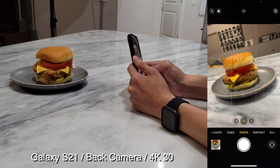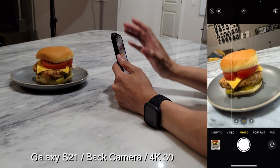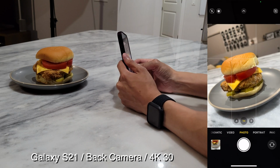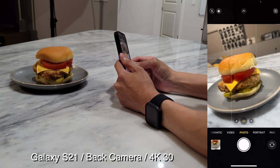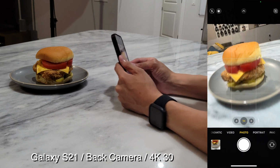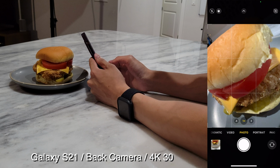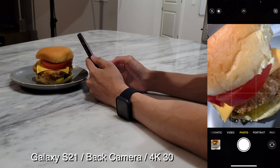But you would always have to play around with the distance when you wanna keep in this mode and have that background blur in the background. And it's really annoying when you're taking food pictures because you don't know how close you want to be, and sometimes you do want to get up close. And with macro mode, you can actually get pretty close and it'll look pretty cool.